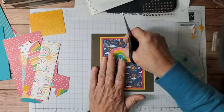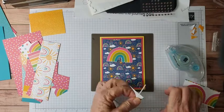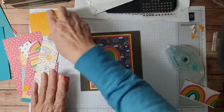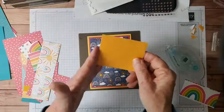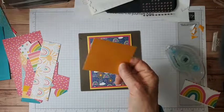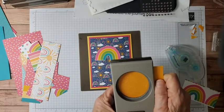So we're going to have a rainbow. This is going to be real collage-y, or both cards we're going to do today are collage-y. So I wanted a bright, sunny sunshine. So I pulled out some ombre glimmer paper. And we'll punch that with the 2 1/4 inch circle.